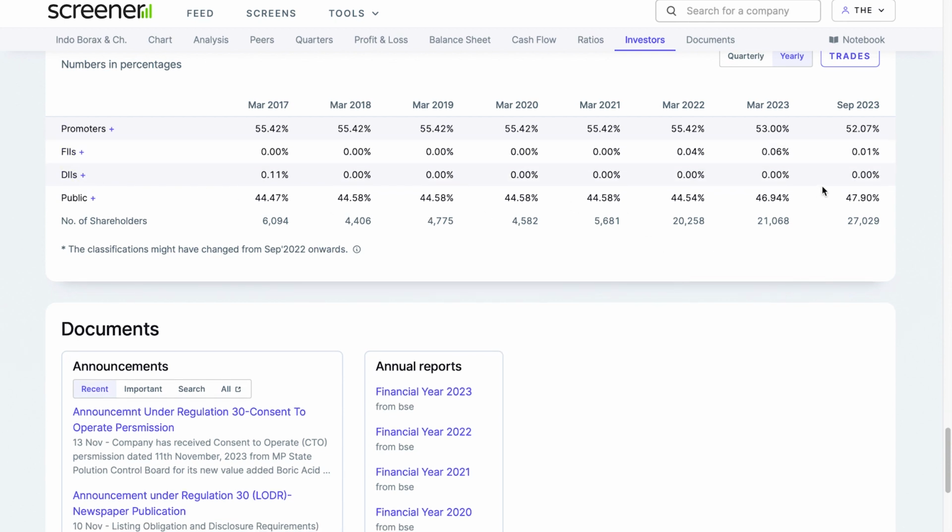Personally, when I see this as zero and I see a fundamentally good company with no borrowings, I see this as a gem for myself to look into and invest in.